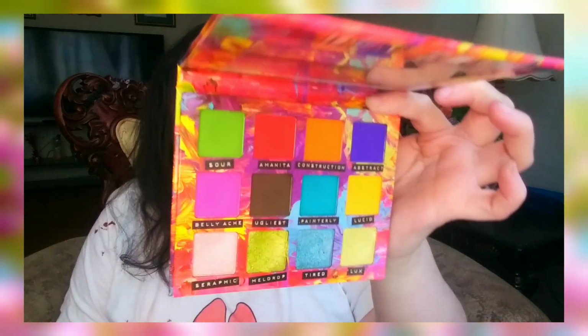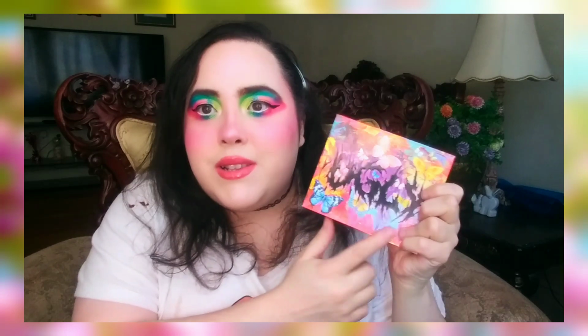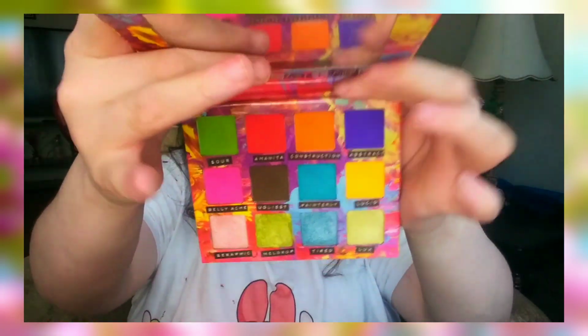So I have this Ugly palette because it's literally called Ugly. I think it's fun and cool. I like that it's weird. I love weird stuff. You know, this is weird. It gives me weird vibes. I love that it's weird, you know?